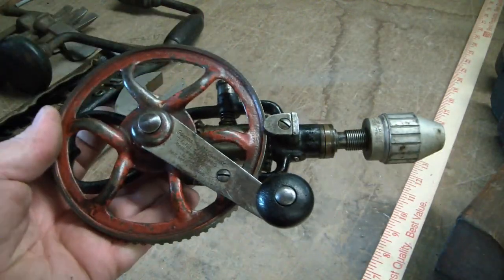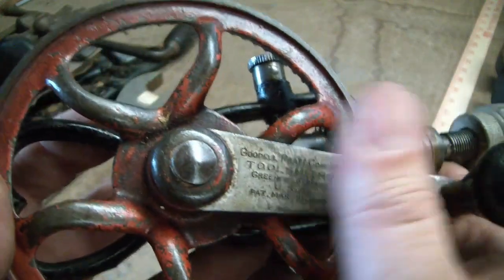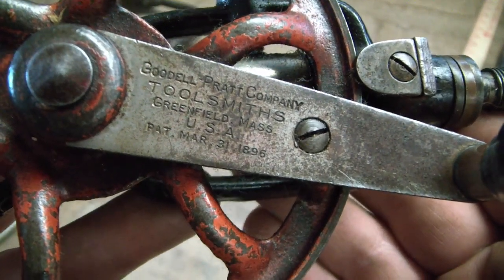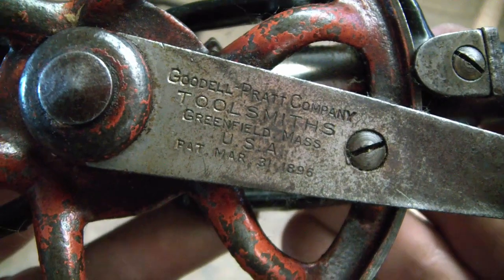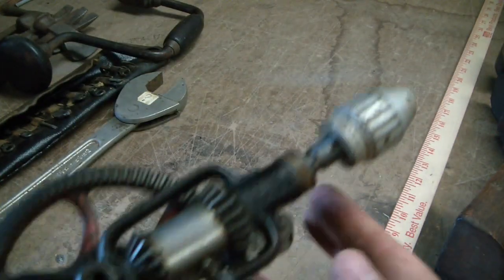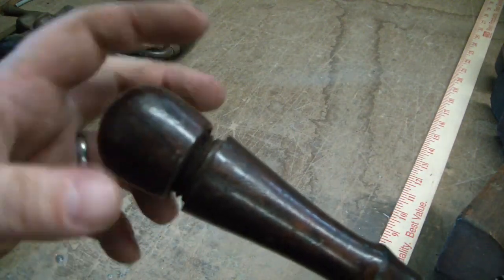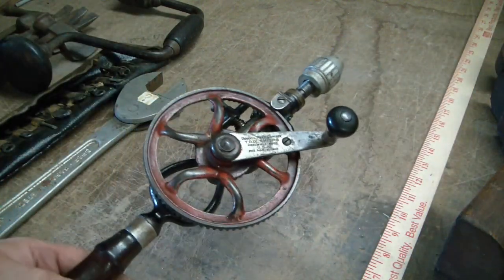Here we got a really nice egg beater drill. It's Goodell Pratt, Greenfield, Massachusetts. Patent date of March 31st, 1896. That's cool. The chuck on it is a Jacobs chuck. It's got the two-speed system, and it's got an opening handle to store bits. Just has one drill bit in there right now. But that's one of the really nice ones. I like that.